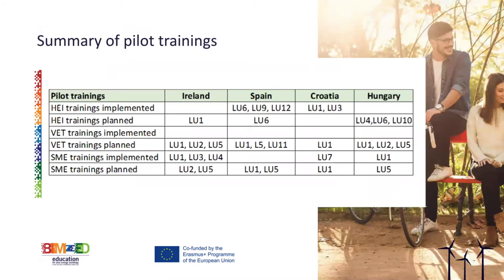There's an overview of the pilot trainings implemented so far. As I mentioned before, four partner countries, Ireland, Spain, Croatia, and Hungary, have started the piloting. All countries will implement courses for all three target groups. Our main goal is to pilot all 12 learning units and gather feedback from the participants with the help of the BIMzeED trainers who have completed the Train-the-Trainer course and are willing to pilot these learning units. In the summertime, we had some SME courses implemented, and we are very hopeful for the next semester in autumn where we can involve more students in the pilotings.